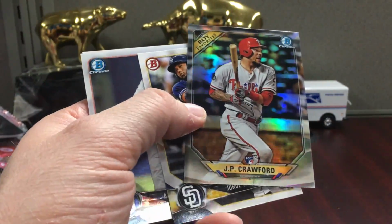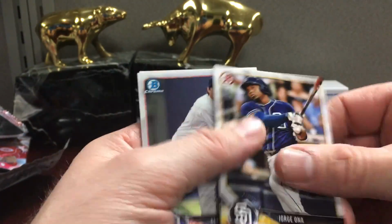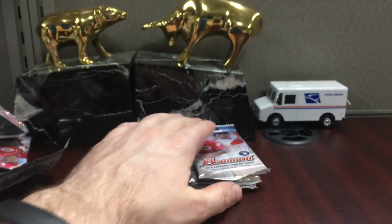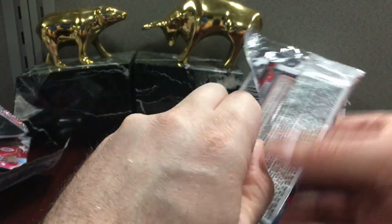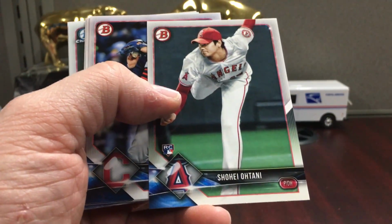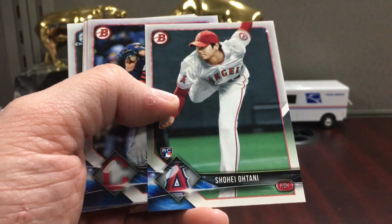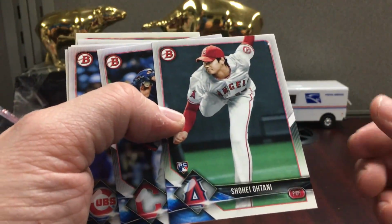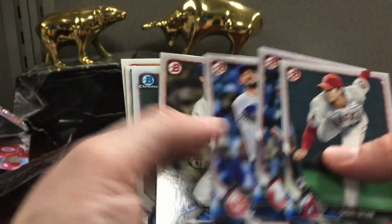Here's a Rookie of the Year's favorite of J.P. Crawford. Kingery paper. There's a Shohei. We've been waiting on one. So, I mean, this is a card that I'd definitely consider slabbing, and it doesn't look like too much could go wrong with it, especially straight from the pack.